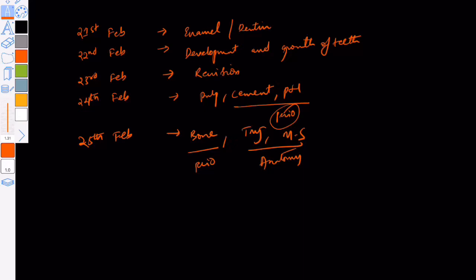You need to learn each and every aspect related to the anatomy of the TMJ, both bony aspects as well as the muscle aspect. Coming to maxillary sinus, all the boundaries and everything related to it has to be covered from all aspects, including histology as well as the anatomy point of view. On 26th February, we are going to cover salivary gland histology along with salivary gland anatomy also. What are the different types of glands, major glands, minor glands, where their anatomy is located, what are the associated nerves, and everything has to be covered from these aspects.